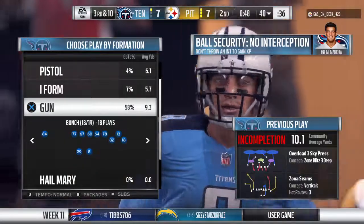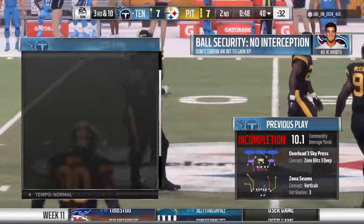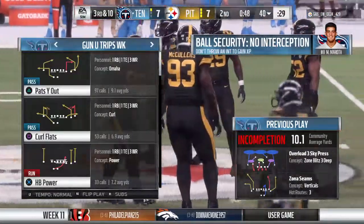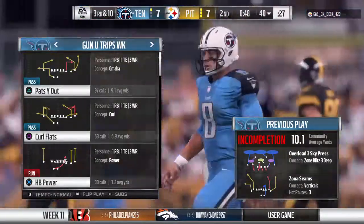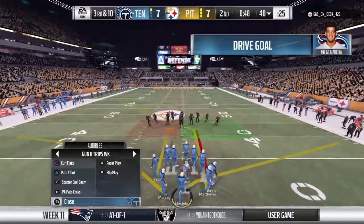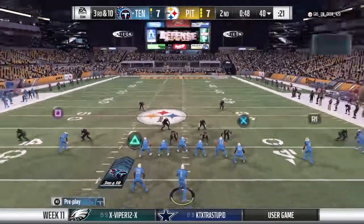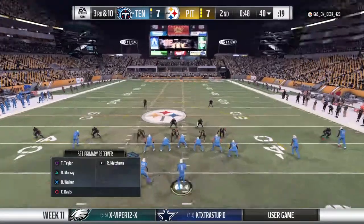And now it's 3rd. Feels like they're getting caught in between here because they didn't get completions on 1st and 2nd down. Now you got to worry a little bit about the clock because you prefer not to give them another shot here in the first half. But if you don't pick up the first down, guess what? You're likely going to have to. The Titans on 3rd down. They've only converted once in 4 tries. This is 3rd and 10.